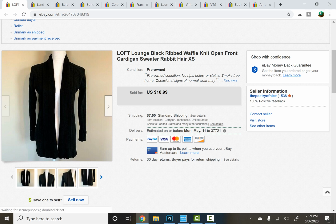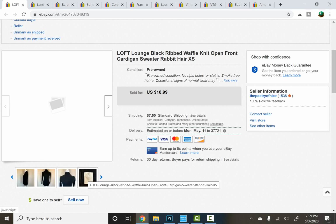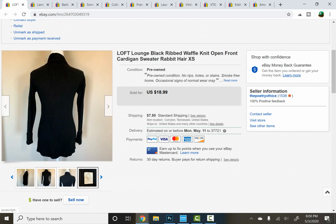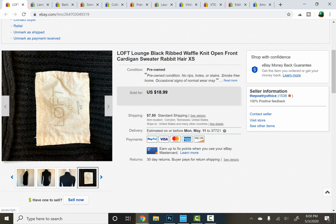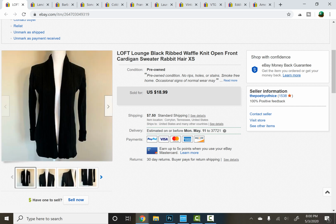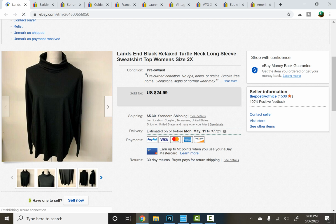I grabbed this from a filler bag, the same place actually I got the baby bloomers, and so this was listed for just a couple of days. It was just a simple Loft Lounge, which I guess is just like a little offshoot of Loft. Here is the label. There we go. Oh, it's sideways. Oops. There you go. It was a size extra small, but it was open front, and it had some really nice waffle knit to it, and waffle knit is a great keyword to use. And like I said, it sold in just a couple of days for full asking price of $18.99 plus shipping. So that's a pretty good Loft sale there.